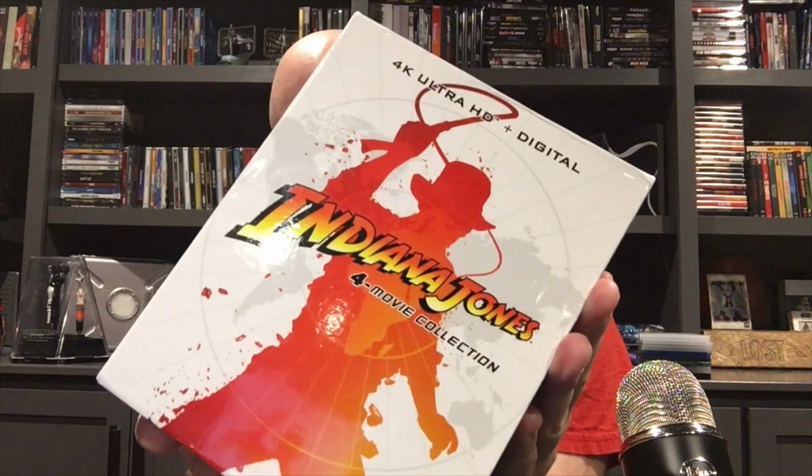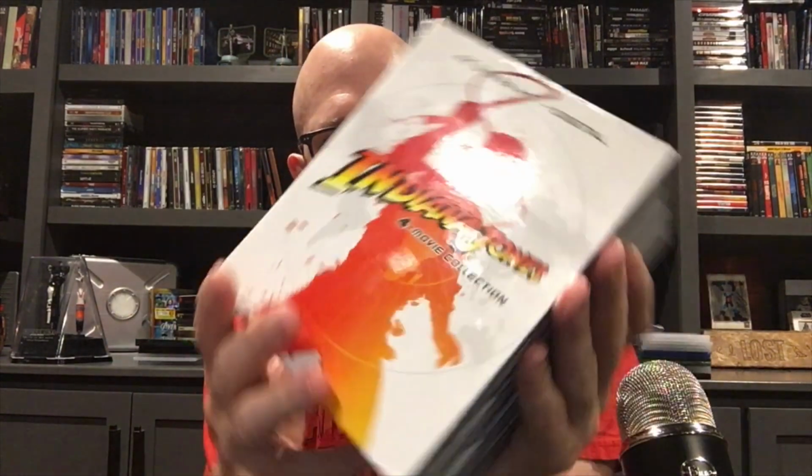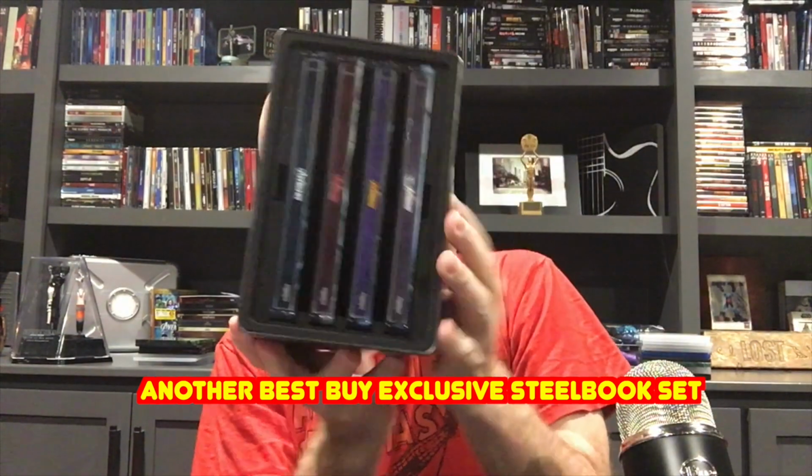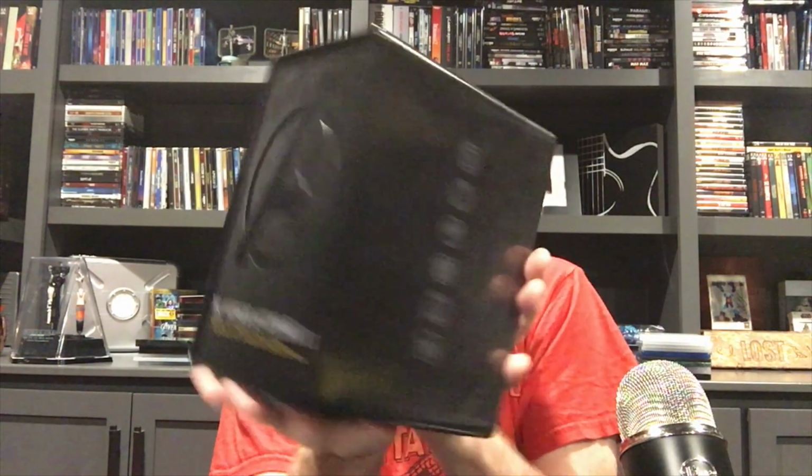It is not a matte finish. It's just your standard gloss print paper. Artwork is pretty basic here. This was $100. So let's compare, shall we, to another release that was $100 that was recent. And that is the Avengers Steelbook, 4K Steelbook collection. Again, we got 4 movies, $100.